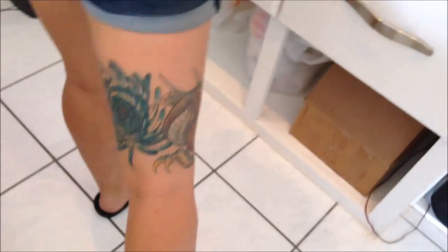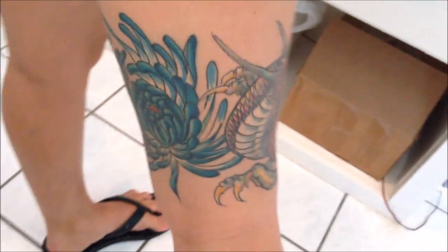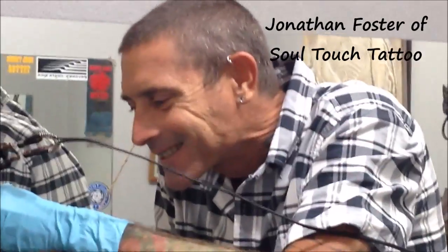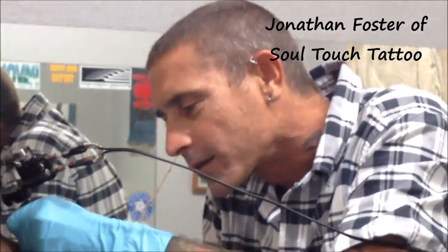Okay, show me your pants, because you never have on short pants. I know, I actually have one short. So awesome. Is that a lotus? Yeah, it's a lotus and a dragon. And it's very sexy. I love it. I'll do more eventually. I'm videoing. Jonathan is the man that did all of my tattoos, people. He's kind of busy.